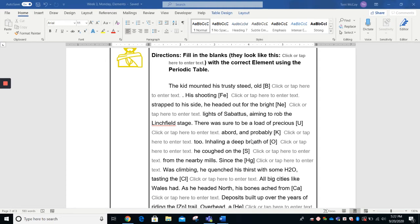So the kid mounted his trusty steed, Old Boron. So if you look on your periodic table in your book, the chemical symbol B is for boron. So his steed's name is Boron. You get the idea? His shooting iron strapped to his side. So the chemical symbol Fe stands for iron. So hopefully you have typed iron in that box right there.